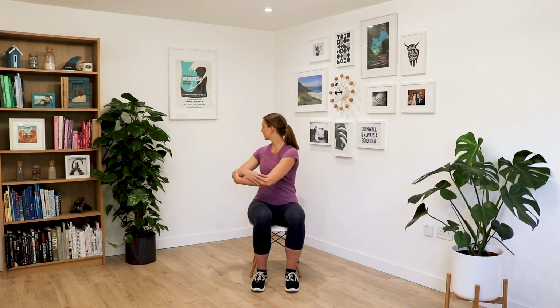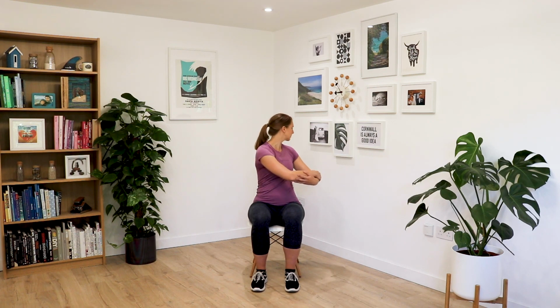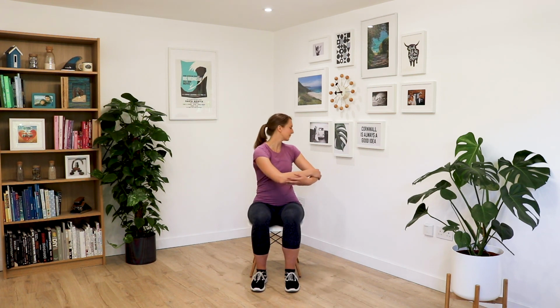Torso twists now, so in your own time sit upright away from the backrest. Bring the arms across the front of the chest and turn your upper body to look over your shoulder. Gradually turn back to the centre and turn in the other direction. Keep the movement light and comfortable.